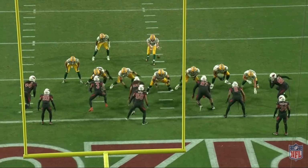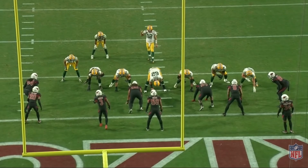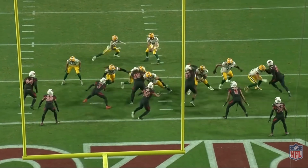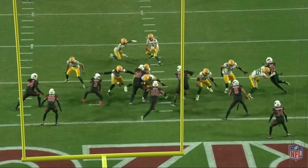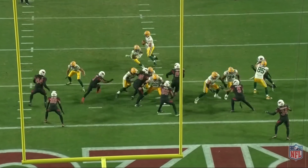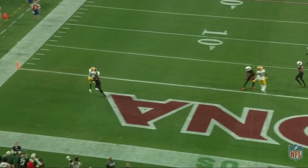You can see the little signal though. Pay attention to just this little up signal, whatever the hell that is. You can see Cobb relay it out to the outside wide receiver. Again, just being on the same page. Such a privilege to have these guys that trust each other, but watch that center. That's a bad feeling, let me tell you, having someone run through the A-gap on a run.